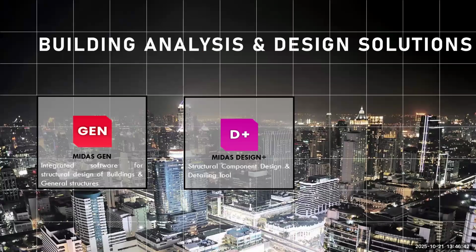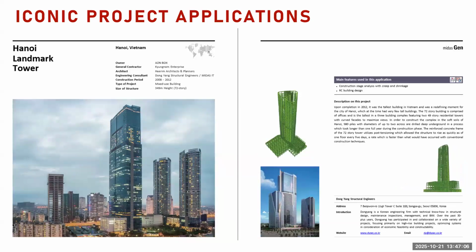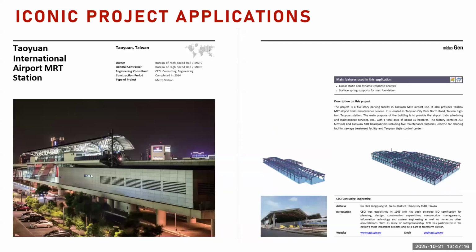Talking about our software solution for buildings, MIDAS Gen is an integrated software for structural analysis and design of buildings. MIDAS Design Plus is a structural component design and detailing tool. Few of the iconic project applications: MIDAS Gen has a wide range of applications, right from small 3-story to 5-story commercial or residential structures to multi-story apartment structures, even up until high-rise iconic structures like Burj Khalifa from Dubai, which is one of the tallest structures worldwide.